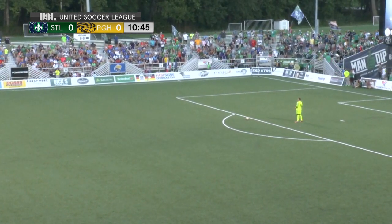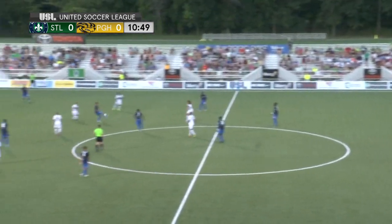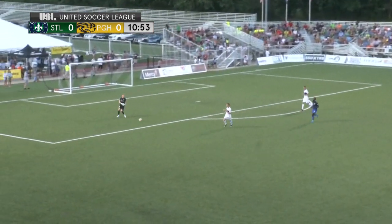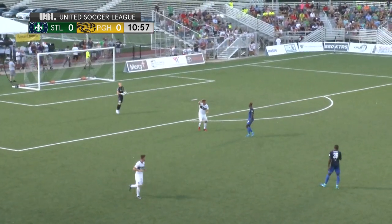Stoikov penetrating the ball through David. David creating a little through ball action here. It shows some creativity from St. Louis, and this is what they need. Try to get that initial goal playing at home. Should have pulled the trigger a little bit faster.